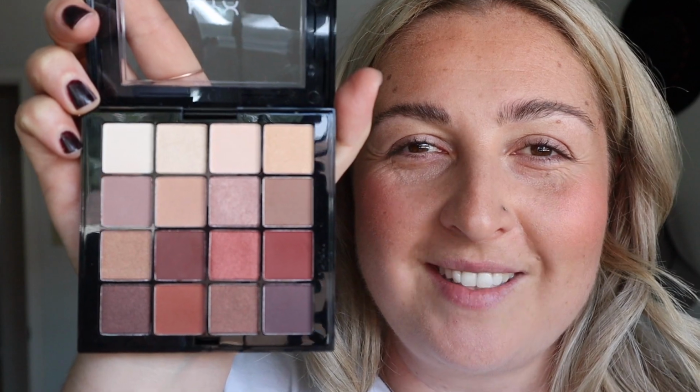Love these tones. I've been practicing my smoky eye. I've been watching tons of videos because I wanted to refine it. I wasn't happy with the blending and how it was creasing. So the first thing is I'm gonna use eye primer.